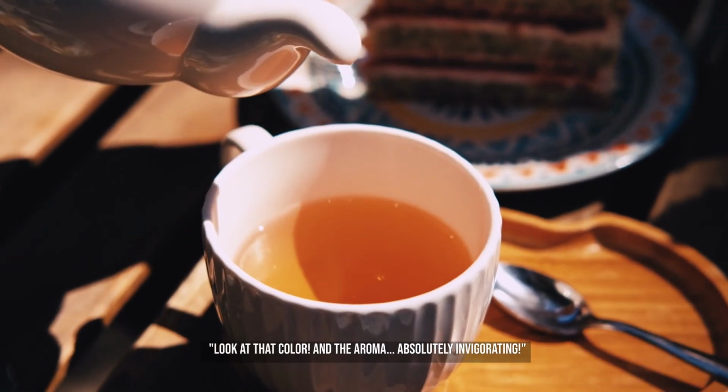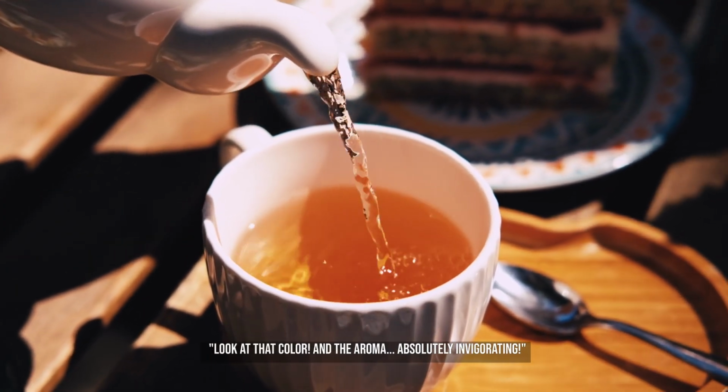Look at that color and the aroma. Absolutely invigorating.